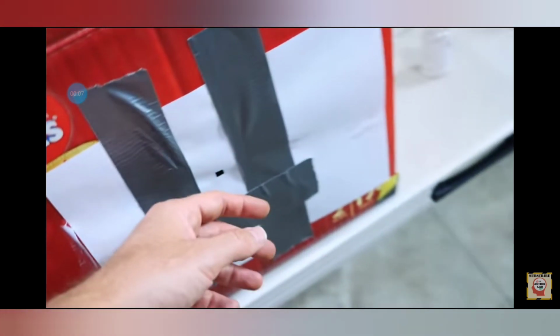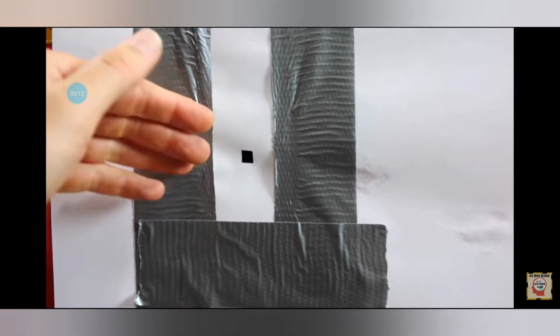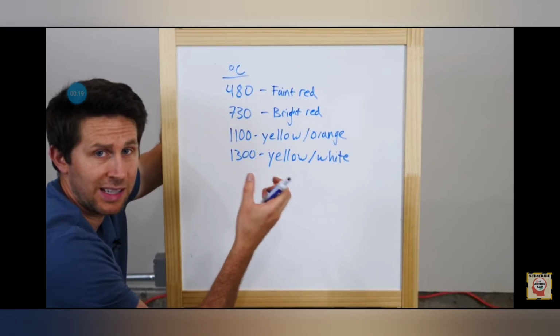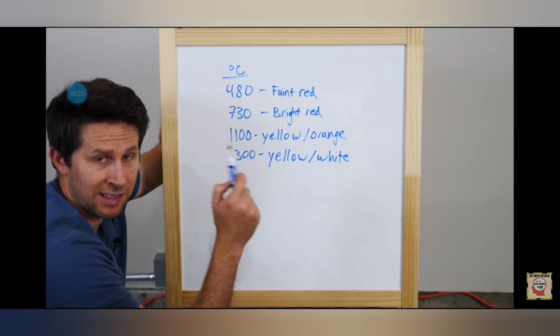I stuck this black plate in here, this metal plate, and then I heated that up, and that is what we saw escaping here. So the only reason we could see anything coming out of it is because it was being heated from inside, and that light was able to escape outward. It turns out that no matter what your black body is made out of, if you heat it up, it will always glow at the same temperatures.